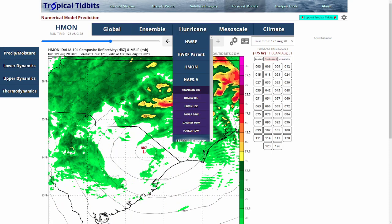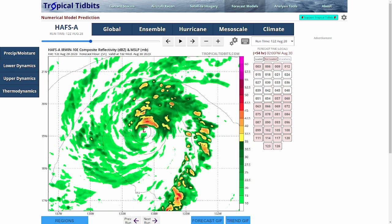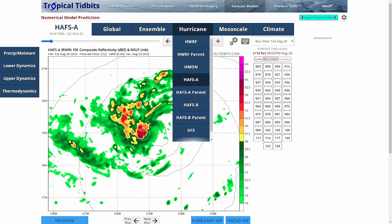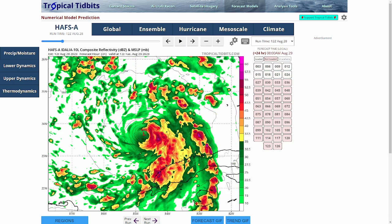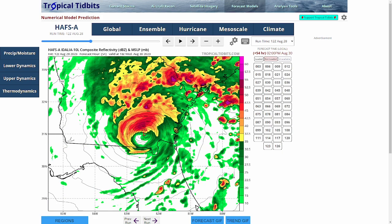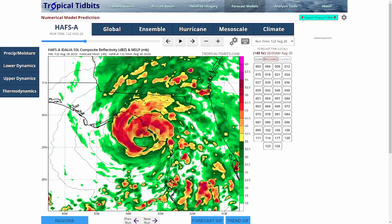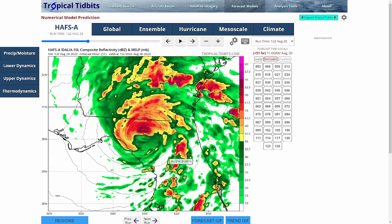And then we're going to look at the HAFS-A. Okay, so they're coming out with the new one, but we're going to look at their 12Z really quickly. And they are going to bring Idalia into the central part of Florida and through the Carolinas and Georgia. And this is more of the general idea of what the storm will do, bringing it through the North Carolina region, bringing some of that tornadic threat through the central part.